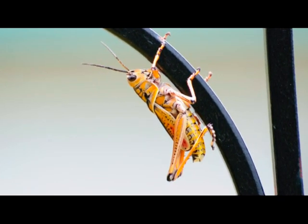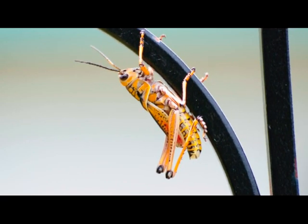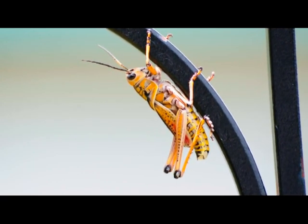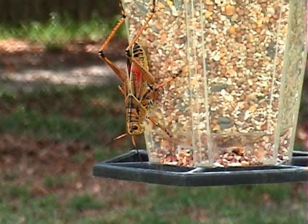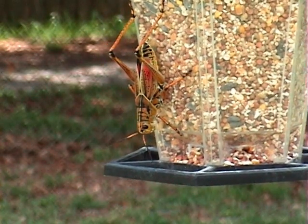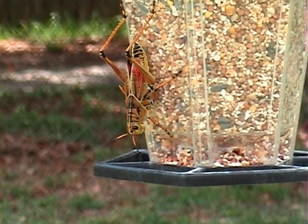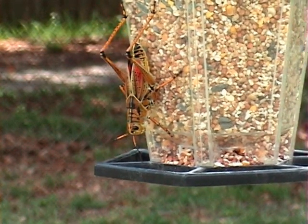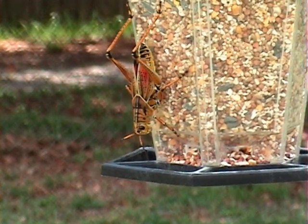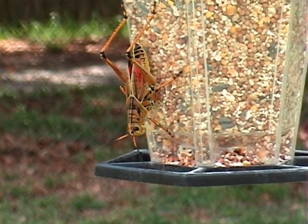Lubbers can't fly far and travel in short, clumsy hops, or walk and crawl slowly through the vegetation. They feed on broadleaf plants and can become a nuisance when swarms invade residential areas and feast on garden plants. If they become a garden pest, the best way to get rid of them is to stamp them out or hand-pick them and drown them in a bucket of soapy water. And here you can see they are pretty fond of my bird feeder.